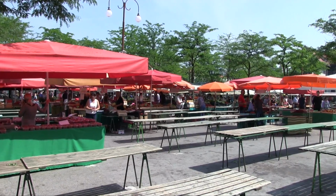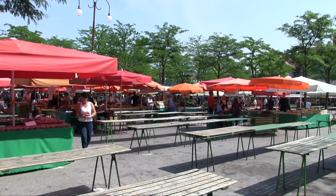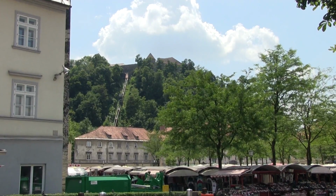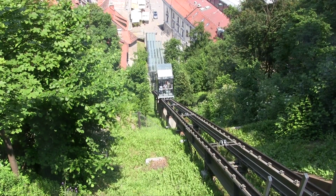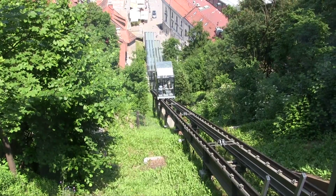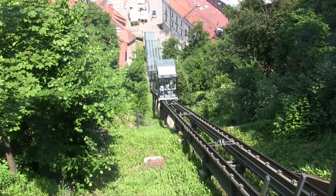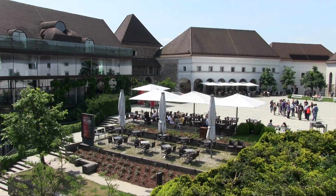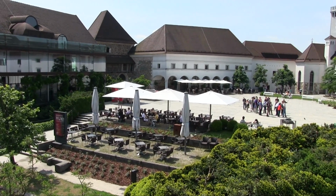The market itself is quite large and has all kinds of produce. Nearby is the funicular that takes you up to Ljubljana Castle. This isn't a ruin, it's been rebuilt as a modern public amenity.